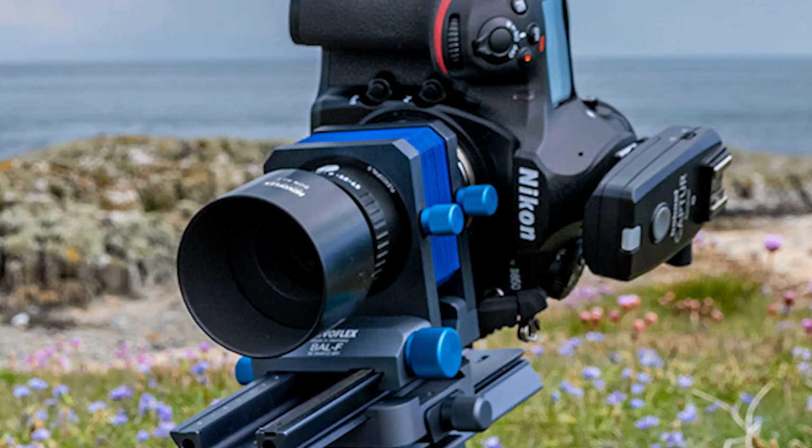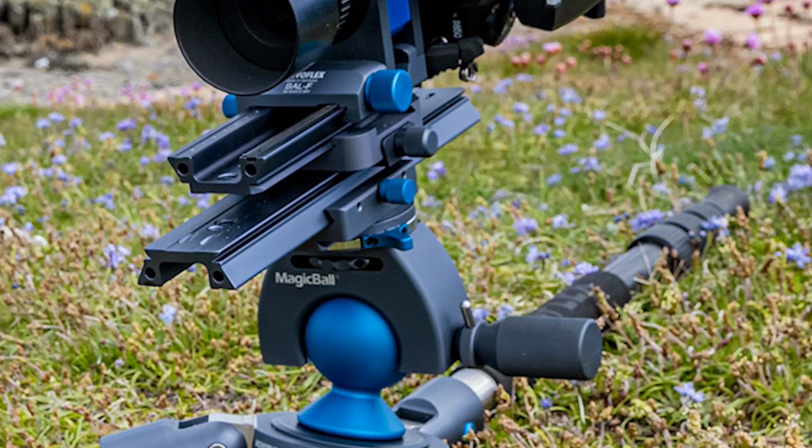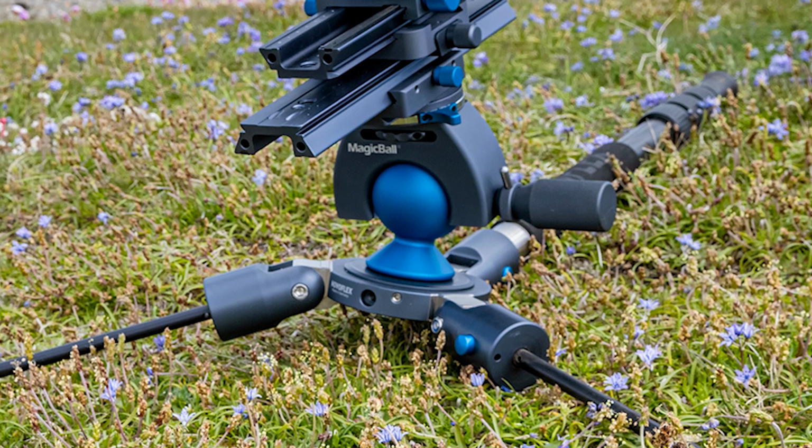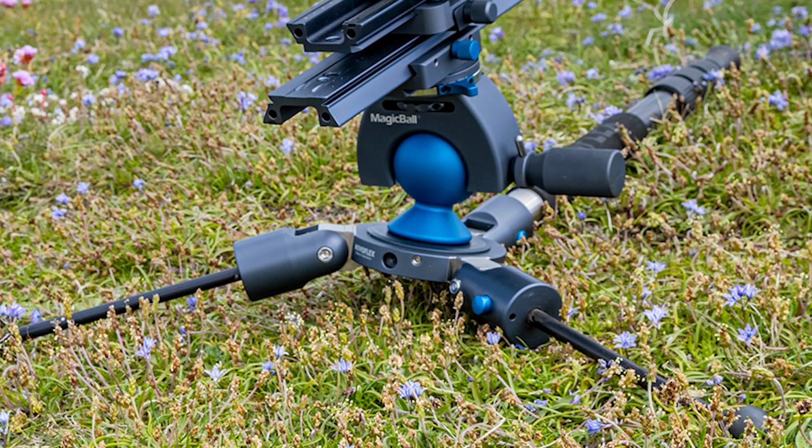So in this particular setup, I'm using Bellows, a D850, and the Schneider flat field 4.5 90 millimeter macro. I'm using the magic ball, but you can also see that in this case, I've obviously been photographing on the rocks over there. So I've removed 2 tripod legs and replaced them with the mini legs. And the stability is 100%. I get some really nice results with that. That setup allows me to photograph not only at infinity with that lens, but it allows me to focus up to 1 to 1 as well. A truly flat field lens produces absolutely superb results.